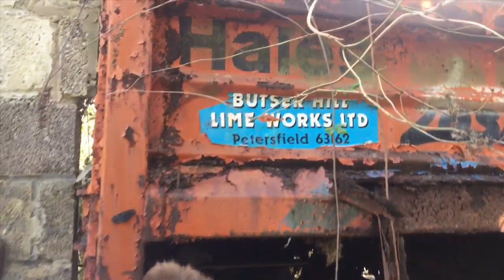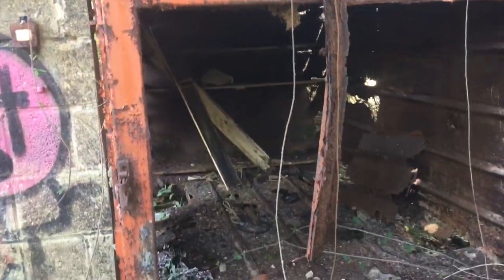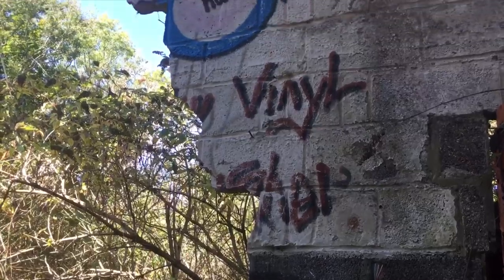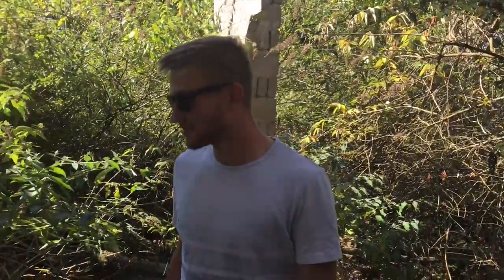I don't really want to go in there because that looks ultimately rotten. I wouldn't go in there, just in case. Actually, when you're inside it and you look up, it doesn't actually look as strong as you'd think. Yeah, that looks like it's ready to go at any minute.